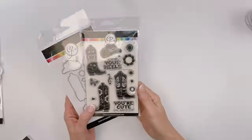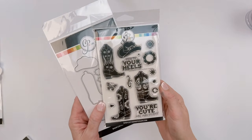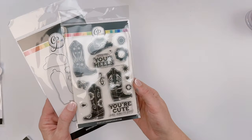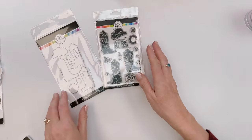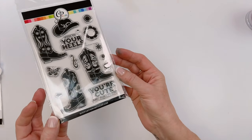Yeah, so let's celebrate with the Lasso Life collection and take a look at these boots. The These Boots bundle kicks off with the These Boots stamp set. It's so fun. We've got these two sentiments: kick up your heels and you're cute, and kind to boot. How fun, so sweet. Such fun cards to send to encourage somebody or just to say hello.